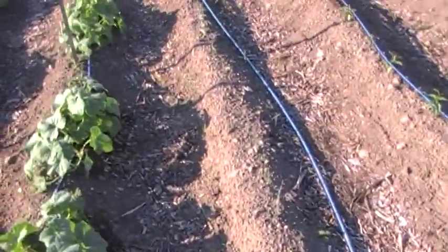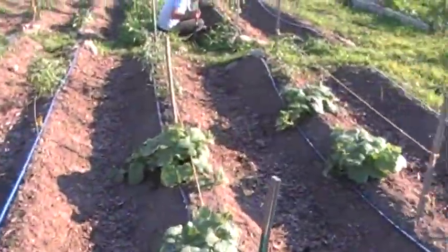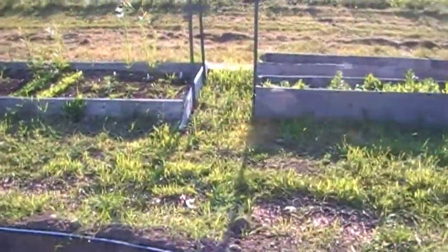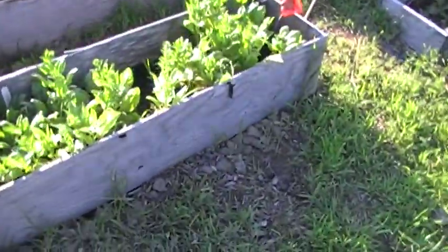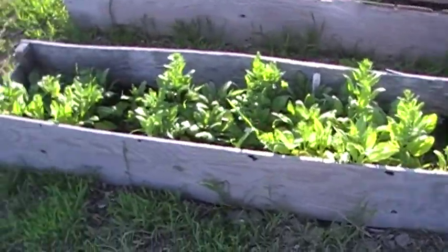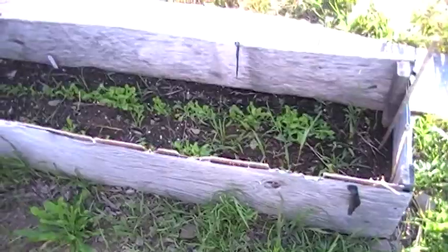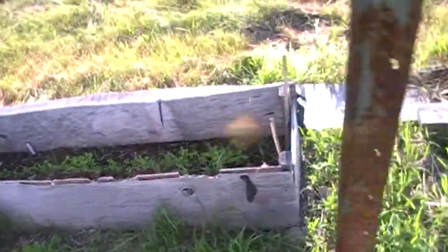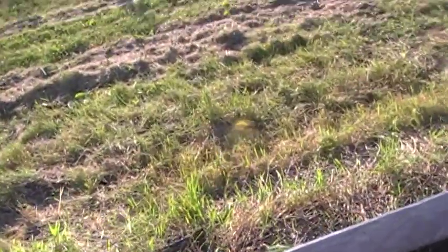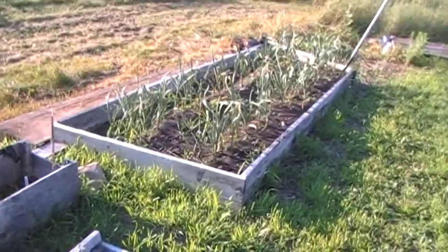Chives. They're starting to do good. They were a little late getting them in also. I'm going to step over here. And our spinach, we all waited a little bit long on that one. We're going to have to harvest that pretty quick. Yeah, yeah. More endives there. And doesn't look like too much. I don't think we planted anything there.